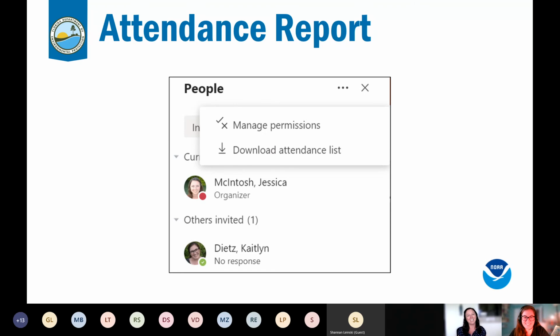So the meeting organizer can download the attendance list, but you have to do it while you're in the meeting and while the participants are in the meeting. Like Caitlin right now is going to pull the participant list so we know who is here today. It's just a little bit funky, I think, because you can't do it once the meeting's over. You can look at the tracking and see who said yes or no, but you'll have to actually download the attendance list live if you want to record that.